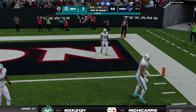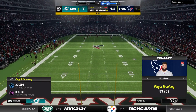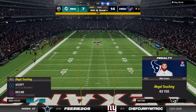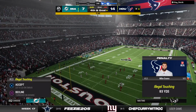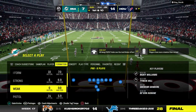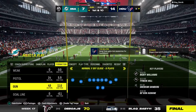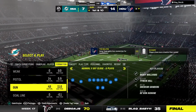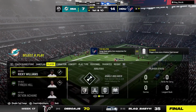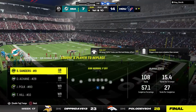And that is incomplete, but there is a flag. And on 4th down, this is a big call. Wait a second, that's got to be a mistake. They declined it. That doesn't make any sense, right? I mean, it doesn't at all, because you want that penalty. All right, they just picked up a first down, right? You want the penalty. I am so confused right now.